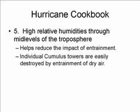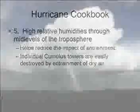Now I talked about entrainment earlier in this unit of the course with regard to thunderstorms. Hurricanes are made up of hundreds of thunderstorms. These thunderstorms need to have as little negative impact from entrainment as possible. Let's show you an example.